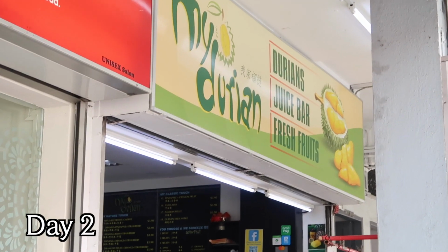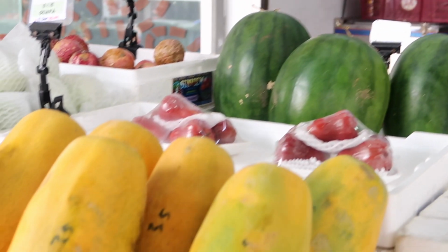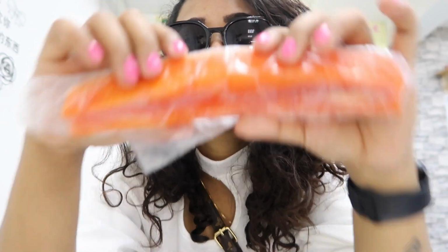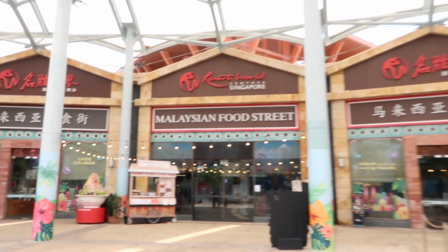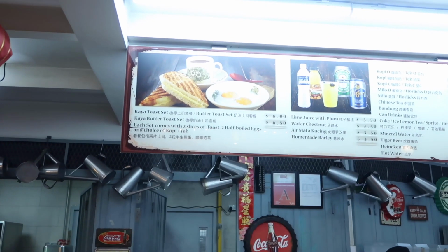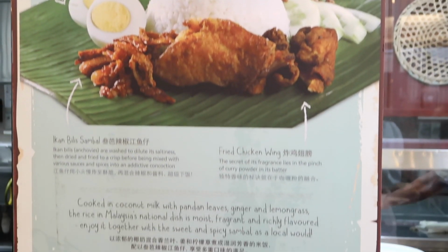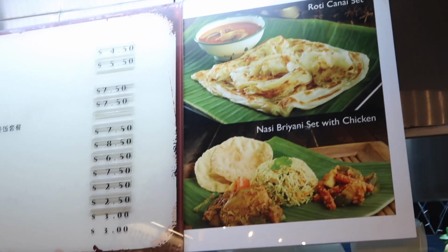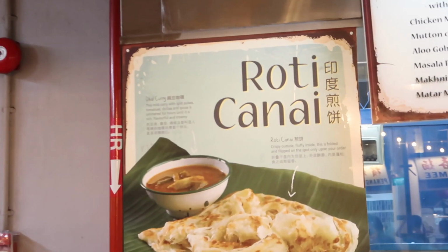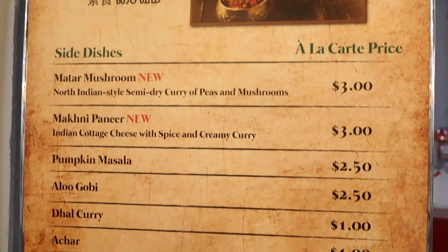Next day, we had some fruits for our breakfast because it was super hard to find good food that suits our taste buds, and Indian food is quite expensive in the area we were living. It was like $4 for one roti, which is 200 rupees for one roti. Like, damn. For lunch, we had come to explore Universal Studios, so we had our lunch at Malaysian Food Street. There were so many food stalls, but only one stall doesn't serve pork, and it has rice, roti, sort of a meal. Out of 20 stalls, just one has chicken and stuff. So we had some rice, roti and chicken curry for lunch.